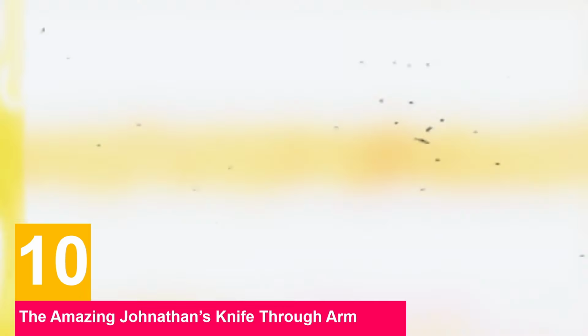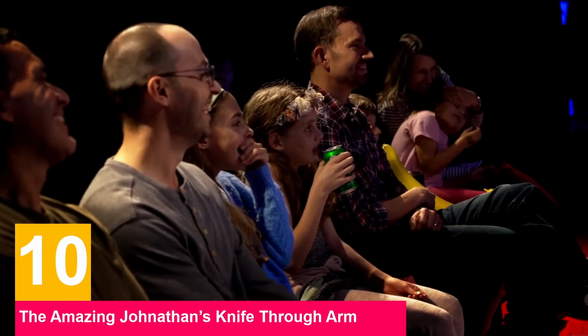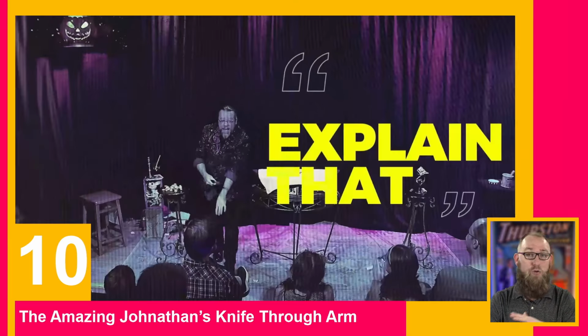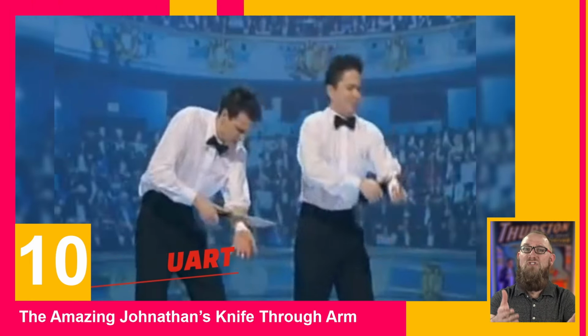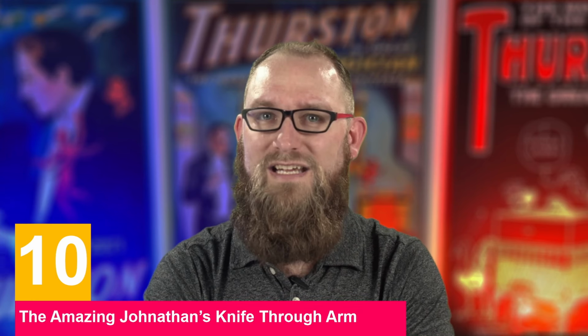This one is more for comedy and bizarre performers, but the knife was exactingly crafted on the actual blade loaned to Penguin by Johnathan himself. It's arguably the Cadillac of knife through arm gimmicks, and each one is not just a piece of magic for parlor, but also a tribute to one of the greatest comedy magicians to ever walk the stage. Let's take a look at number 9.